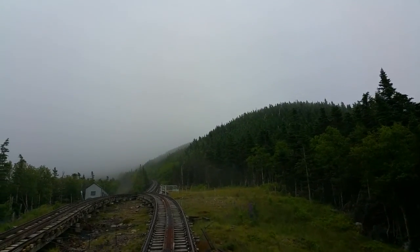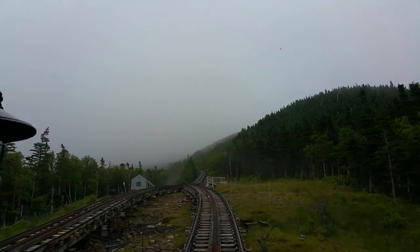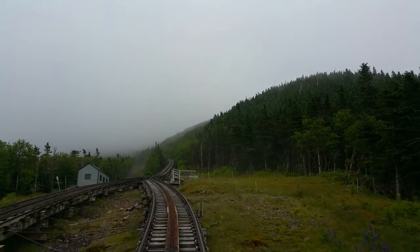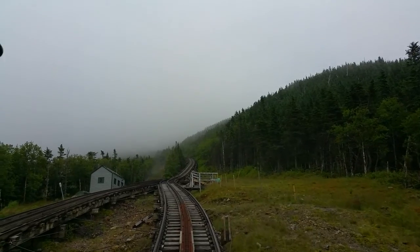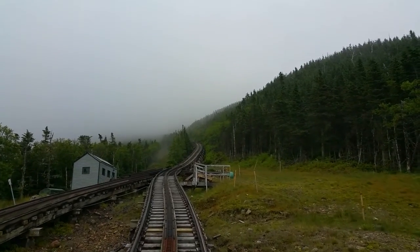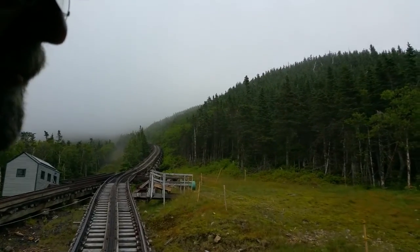All right, we're going into the clouds, it looks like, huh? Yeah, absolutely. Very cool. It's pretty thick up here. Now, how much further along is the tree line? That's at 5,000 feet, so I'm going to say it's probably about half a mile from here.